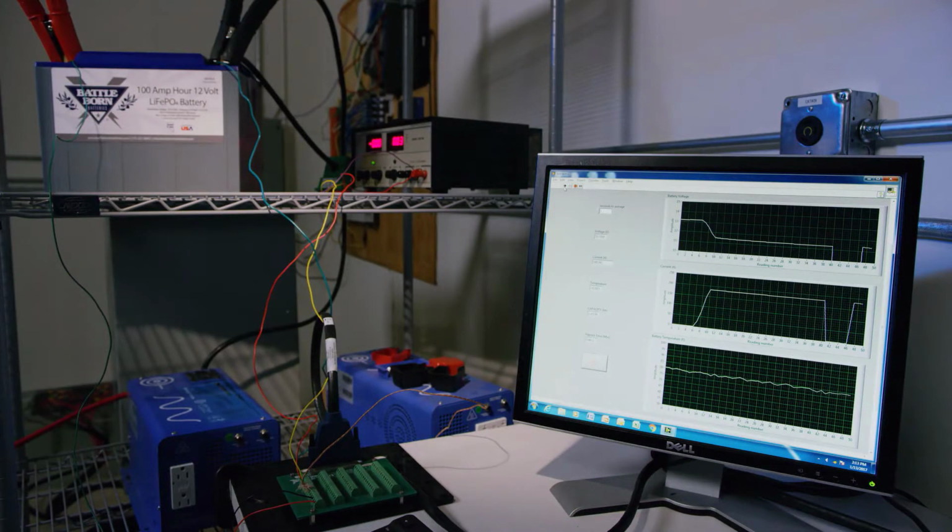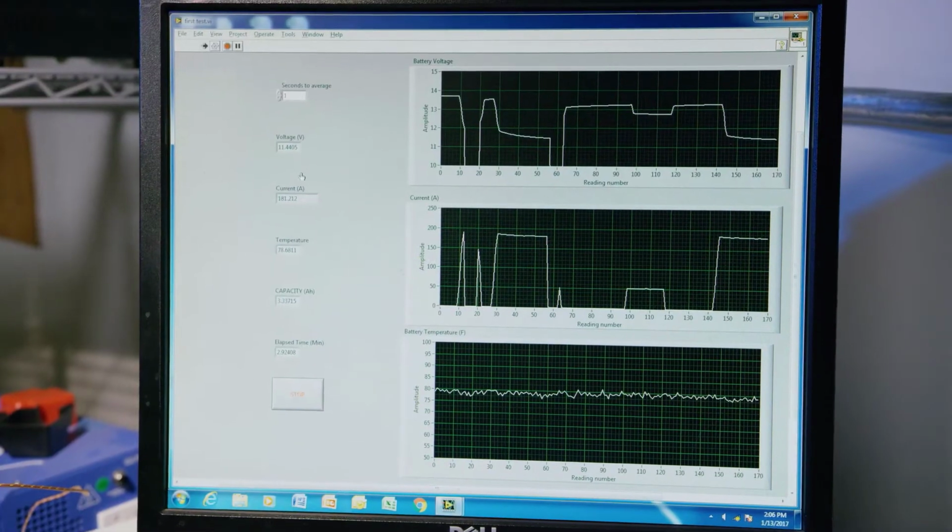The BMS monitors all functions of the battery and will turn it off in a fault situation. Our BMS will auto-reset in 5 seconds in most fault conditions.